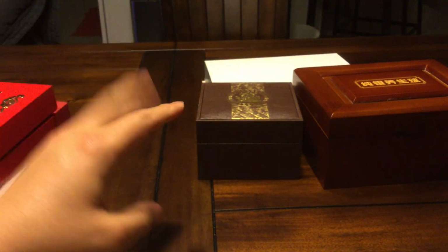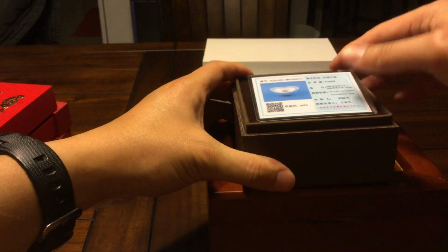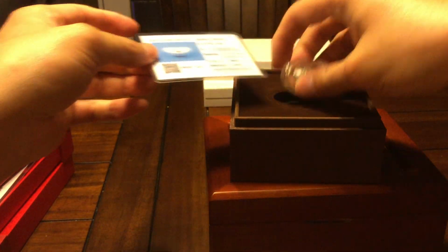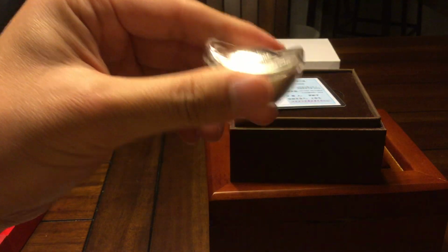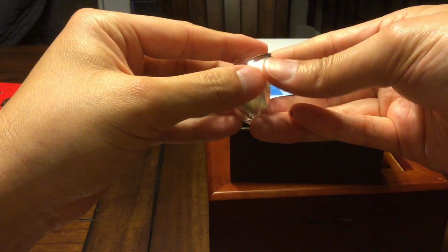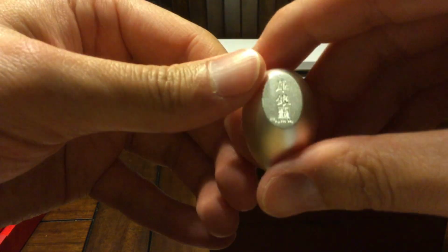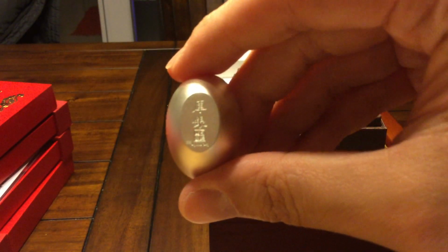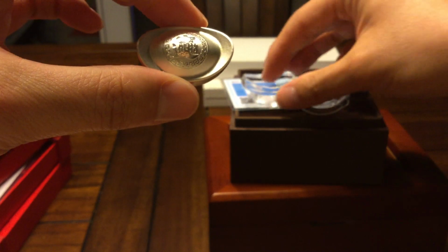Moving on. Another piece that I picked up from the store is a piece that I have in gold, but I've never seen them in silver. It's the ingot, the Chinese ingot. So I found it in silver. This is a pure silver. See if I can focus in on that. Pure silver, 999, 30 gram silver piece. So it's just under 1 ounce.